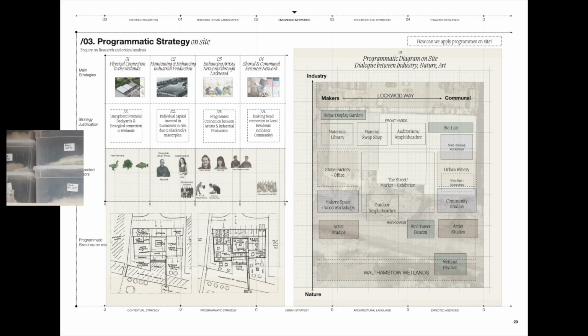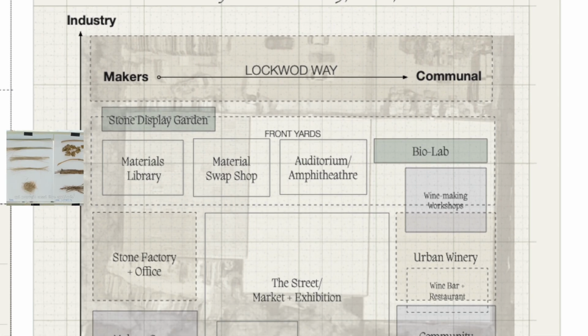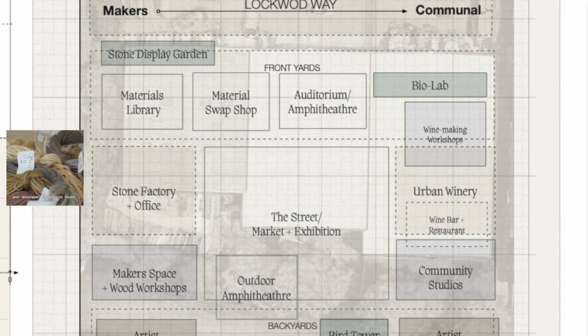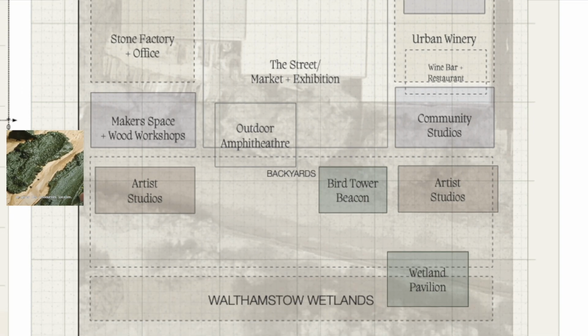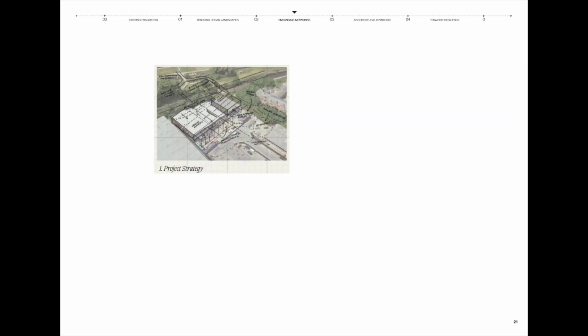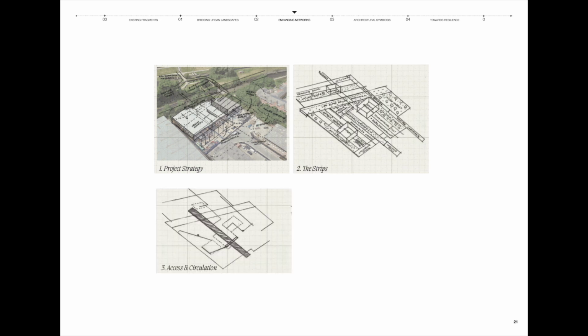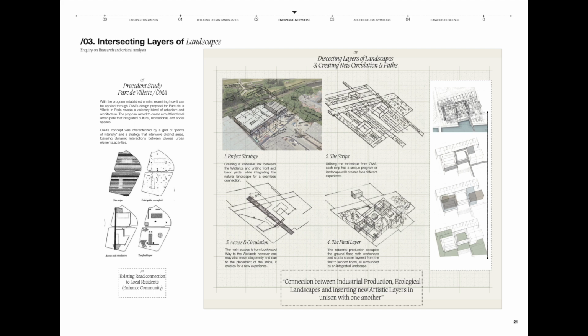These strategies and spaces are therefore applied onto the site, creating a connection from industry to nature with community spaces up front and the stone factory and winery in the middle, and also intersections of artist studios above these spaces. Another precedent study I look at is Parc de la Villette by OMA, which uses the idea of strips and also access, circulation and layering to create intersections between different layers, which is what I aim to do between the industrial production, ecological landscapes, and new artistic layers that are added on top of them.